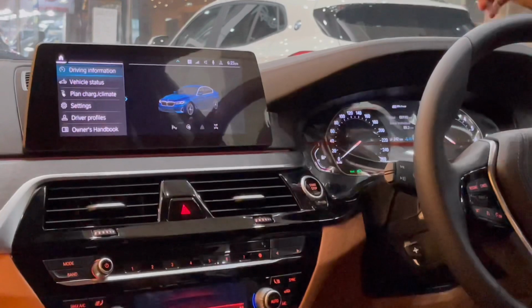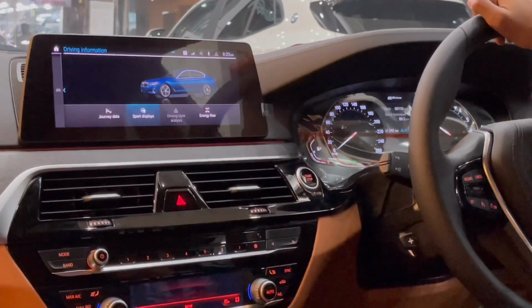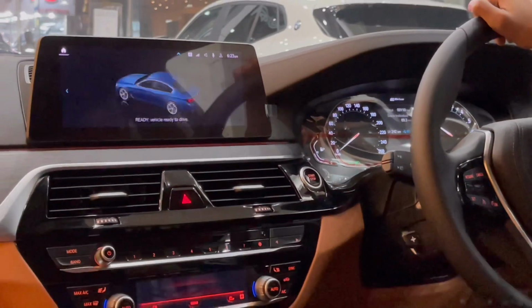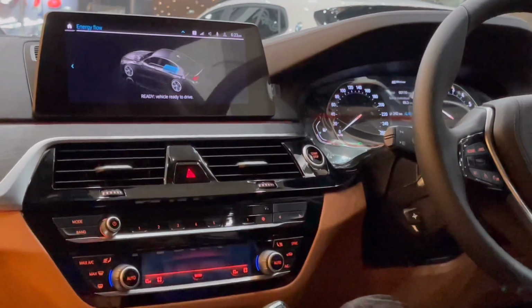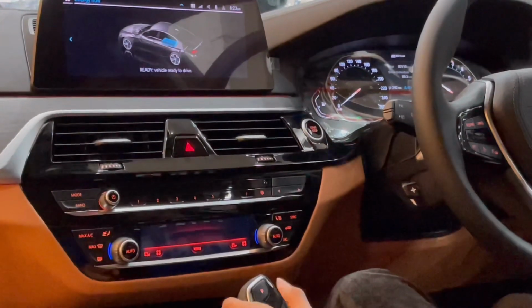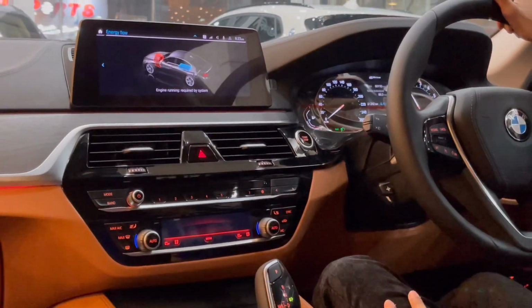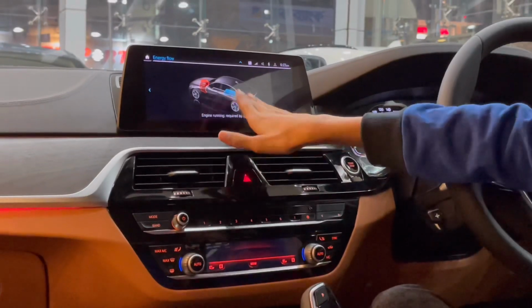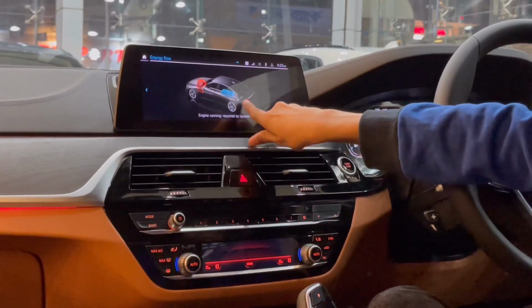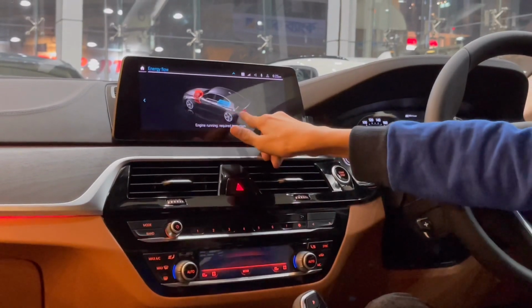So over here you have your driver's information, like your journey data, your sports display, your energy flow. So if you go on energy flow, you can see now it's on the battery, but if I just put it on manual shifting, there you go, the engine has been started. So now you can see the engine and the battery both are working, but it's not giving the power. See, this car is rear-wheel drive. The front doesn't get any power, the rear gets.